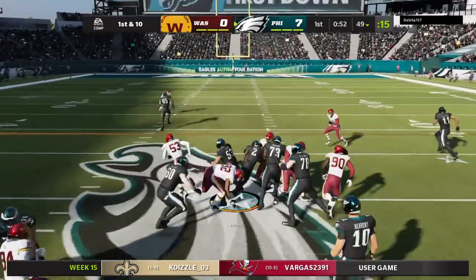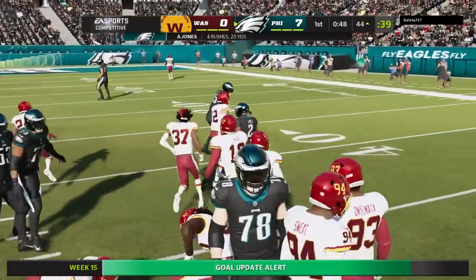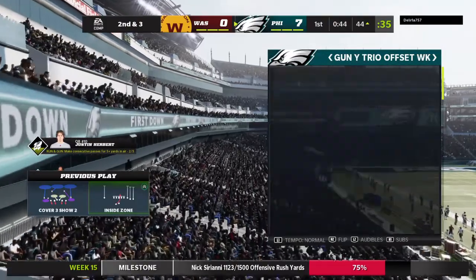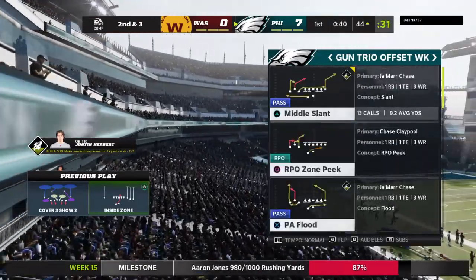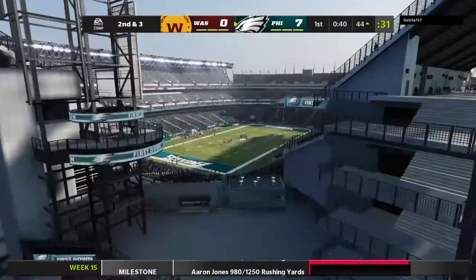From the shotgun, a give to Jones. And this will be stopped at the 44. That one good for 7 yards. A nice run here early on. It doesn't take a great play caller to realize you want to establish a guy of his caliber with runs like this early because they'll pay dividends as the game progresses.